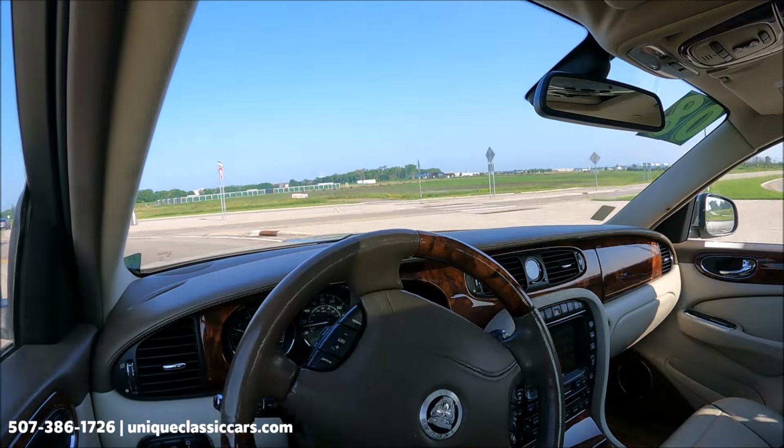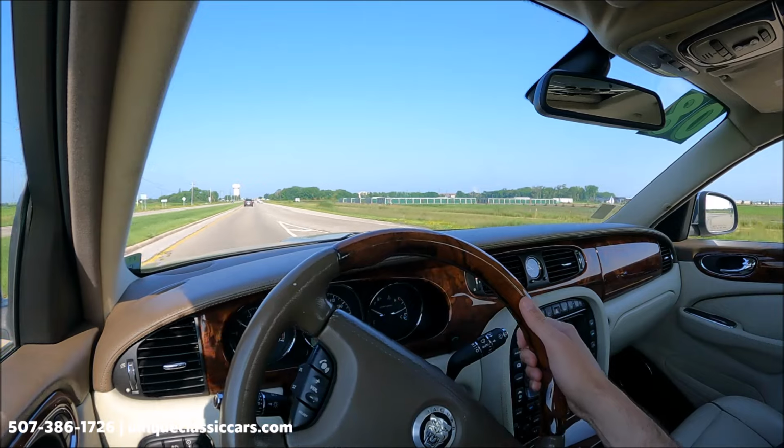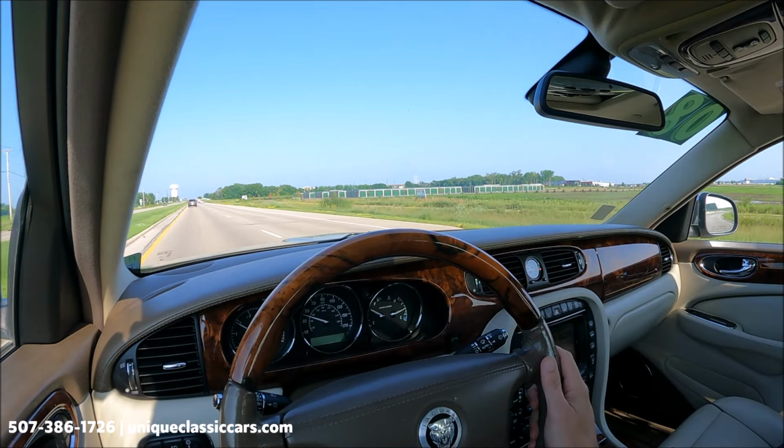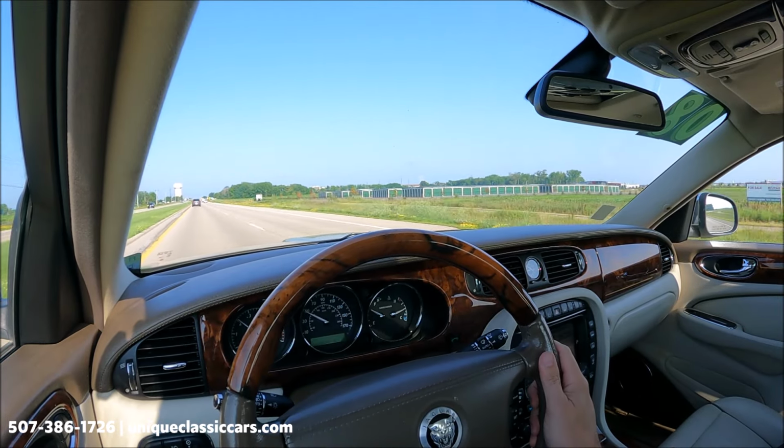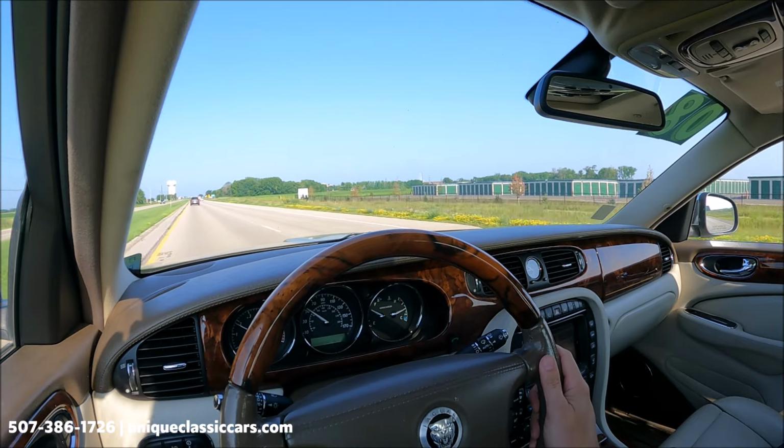Corners very well, doesn't lean much in the corners. Jaguar always kind of rode the line of performance and luxury. This one definitely fits that theme. Take a look at all the pictures and learn about this Jaguar at uniqueclassiccars.com.